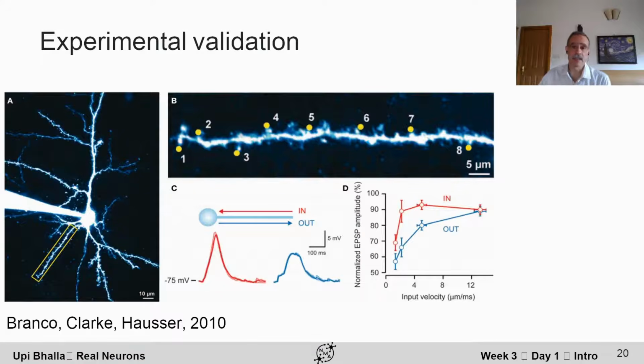And this is, in fact, something which was recently experimentally validated by Tiago Branco in Mike Hausser's lab, and they did it like this. So here's their neuron, a nice, beautiful neuron with lots of dendritic spines. There's a recording electrode, and there is the piece of dendrite that we are interested in. Here's a zoomed up picture of it in B. What they did was they used a technique called glutamate uncaging to release neurotransmitter in this particular order, 1, 2, 3, 4, 5, 6, 7, at these specific locations, and asked what happens to the signal as recorded at the soma.